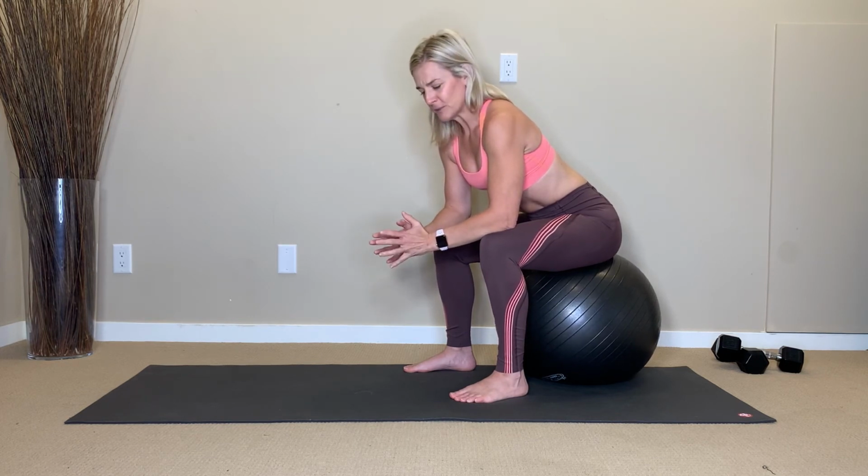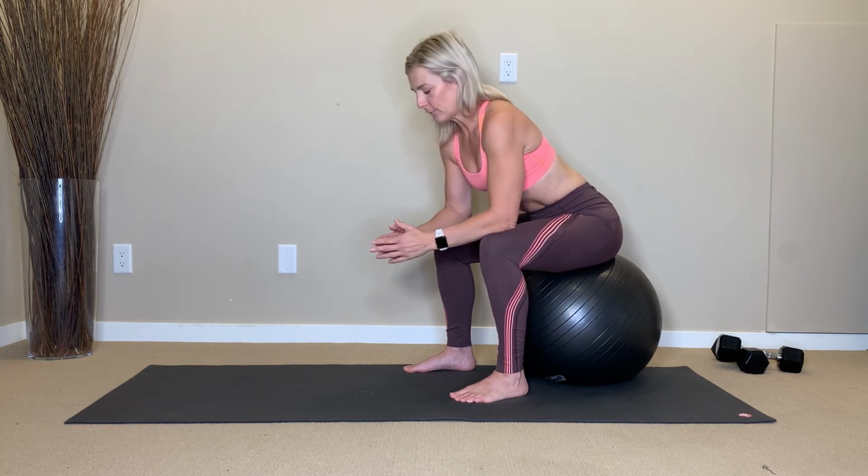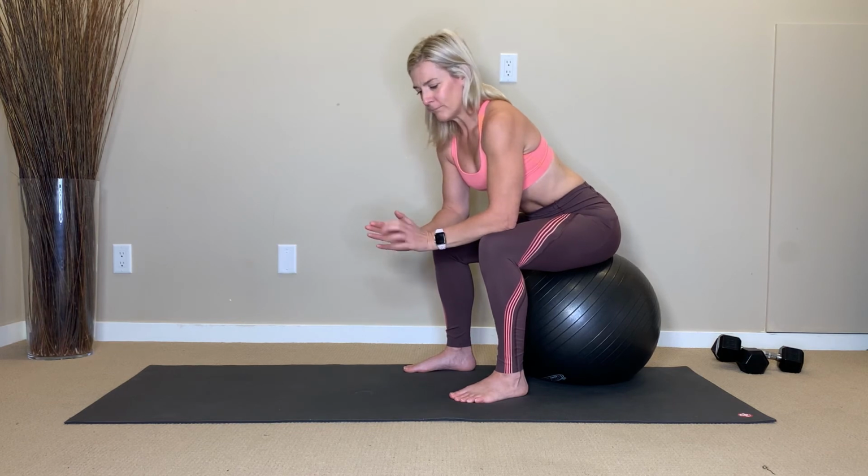Use the same visualization cues, especially in this position. It may feel easier to contract at the front or the vaginal area of the pelvic floor. So you really want to hone in on back, front, in, and together. So it looks like this.